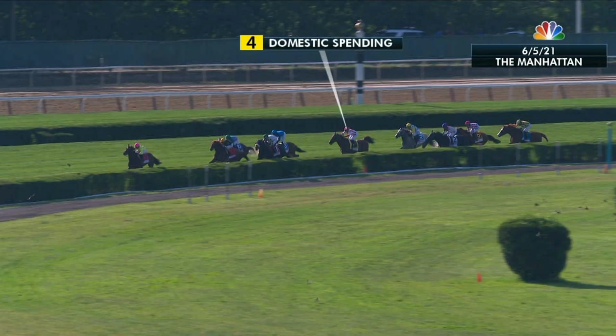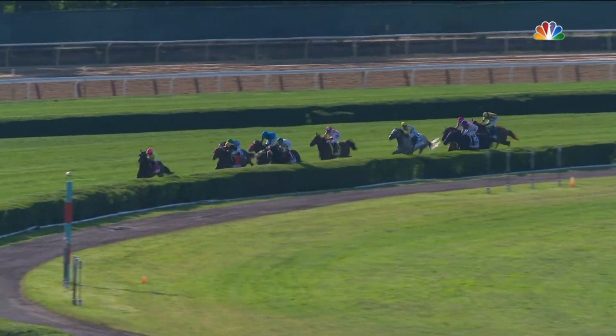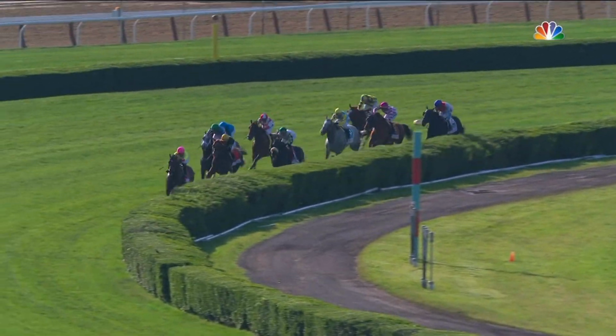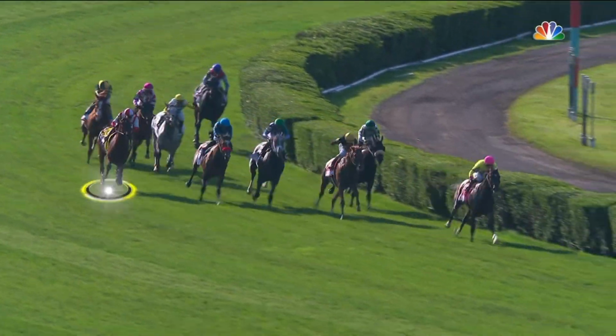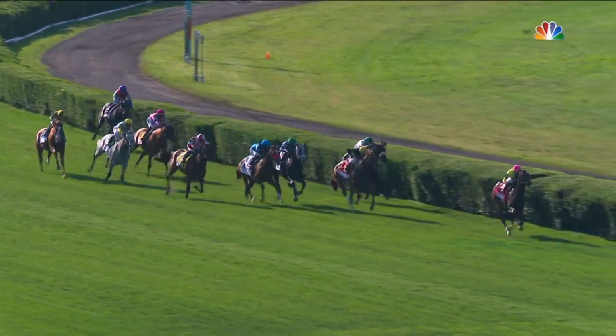Her barnmate Domestic Spending, how great is it to see him back? A horse who might have well been the favorite in last year's Breeders' Cup Turf, got injured and not able to run. He comes back, and he's going to try to win this race off a 14-plus month layoff. And to match that 14, the poor guy got post 14 in here as well.